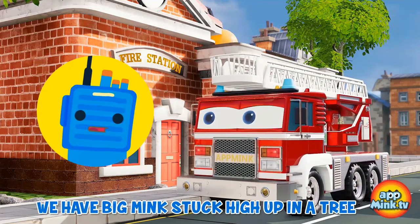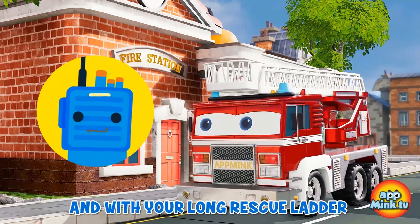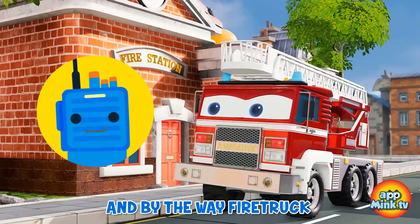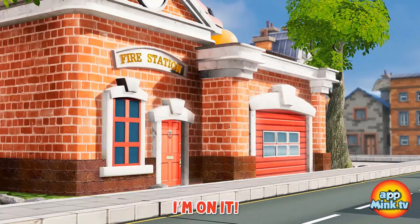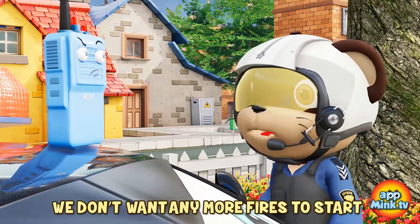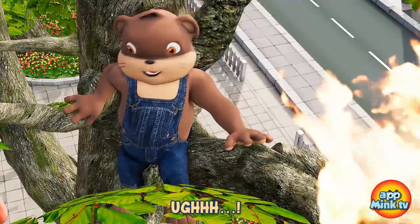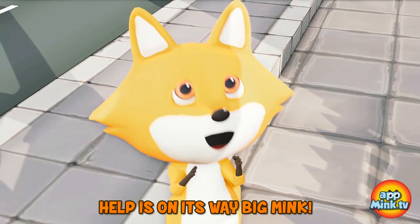We have Big Mink stuck high up in a tree and a kitty high up in a tower. They both need your help, and with your long rescue ladder, we'll be able to get them both down safely. And by the way, Firetruck, a fire has started as well. I'm on it. Now, call in the electrician to turn off the power in the street immediately. We don't want any more fires to start, or for someone to get electrocuted. Oh, guys, hurry up! Help is on the way, Big Mink! Hang in there!